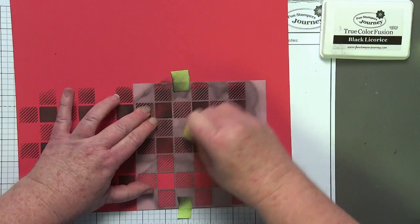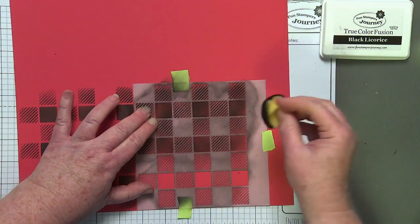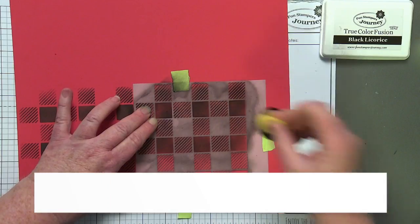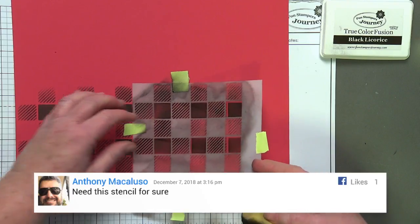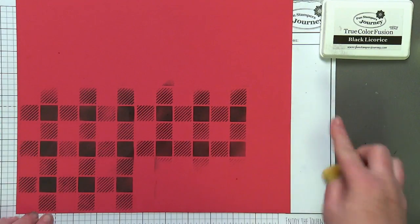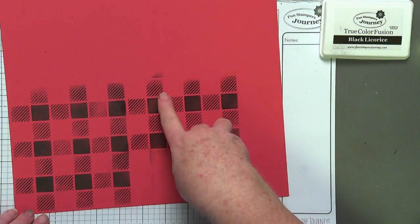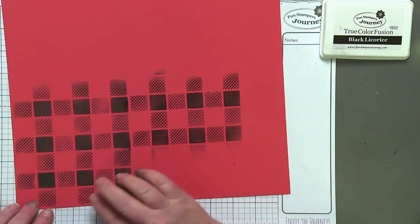So easy. It doesn't take a lot of time to do this. And like I said, we have so many different options in our stencils that you can create so many different beautiful images. And I peel that off, and look at that. I can just expand that across the page. Now, of course, I would have taken a little bit more care and maybe covered my paper up, but you could continue on.